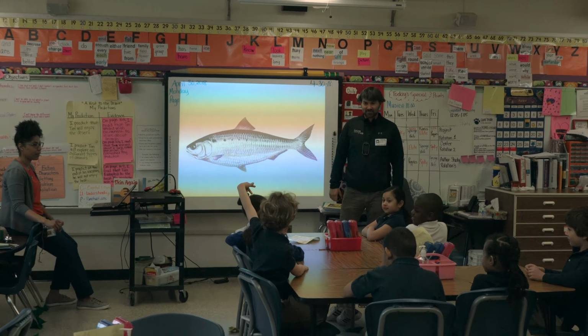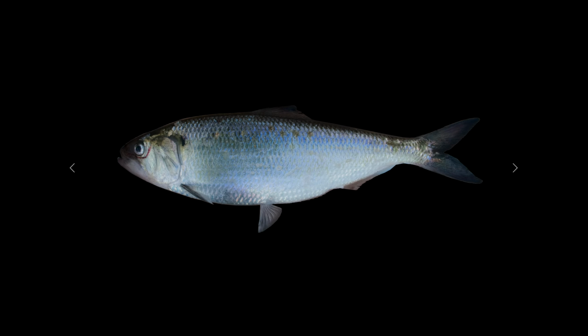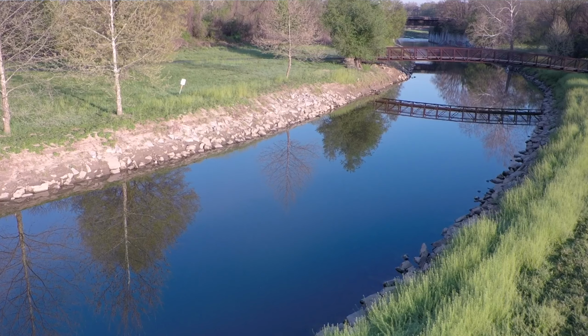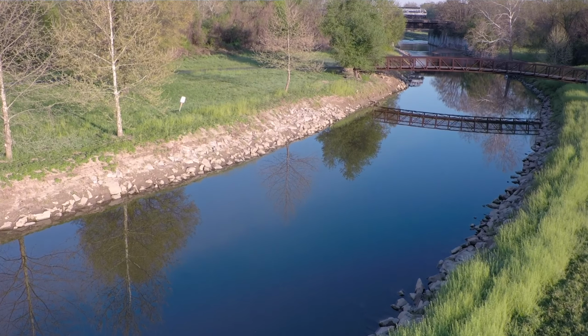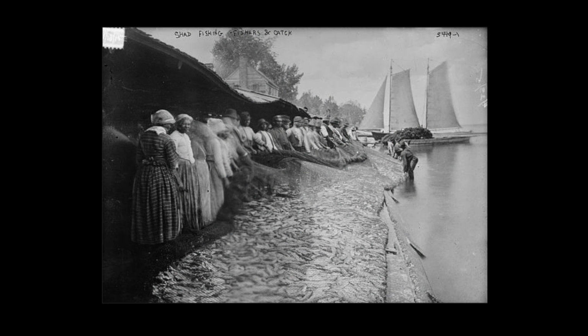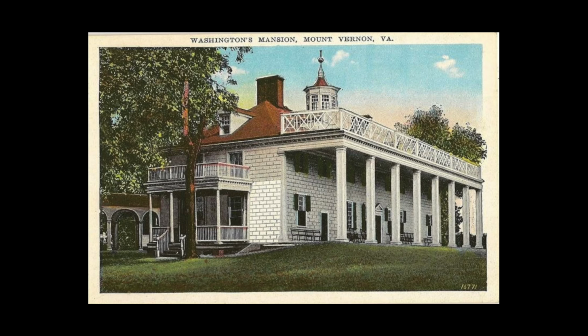Is it a minnow? It's not a minnow. The shad is a migratory fish that lives in the Atlantic Ocean and swims up into the tributaries on the East Coast, into the Chesapeake Bay and the Anacostia to lay its eggs every year in the spring. It's hugely important for the wildlife and also for people historically in a number of ways, including George Washington was able to catch enough shad with his shad business to buy back Mount Vernon out of bankruptcy.